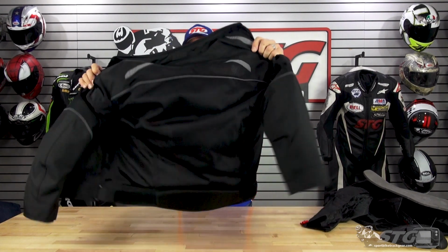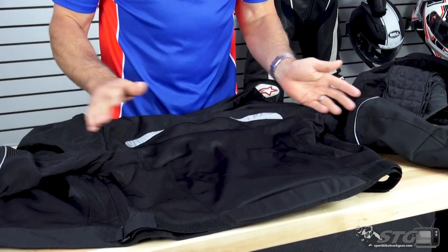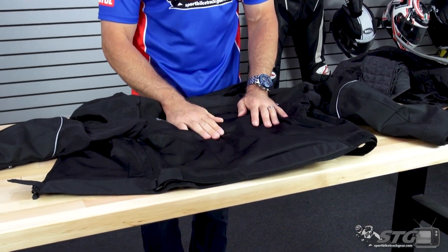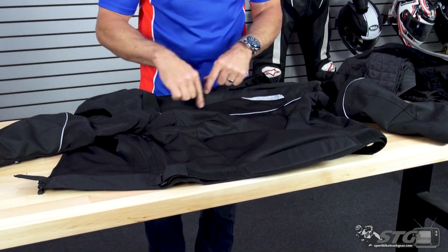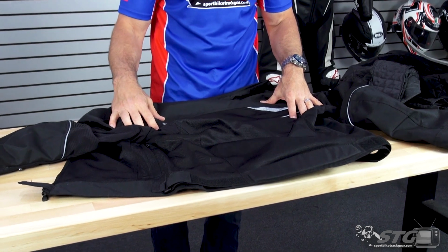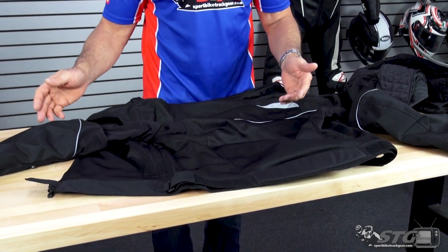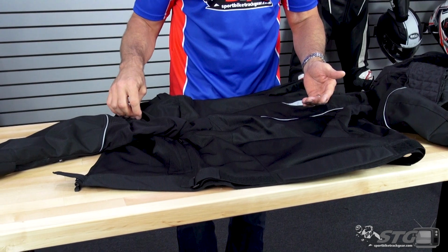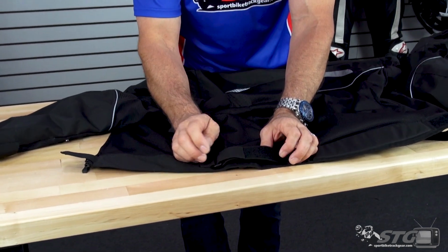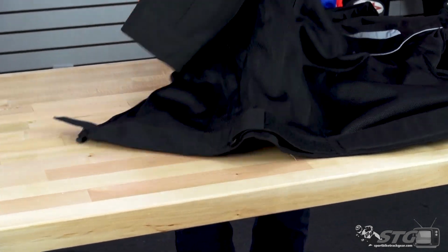Focusing on the shell of the jacket itself. When I look at the two coats, I prefer this style weave to the mesh. It just looks a little higher end to me, okay? Got nice reflectives, quite a bit of reflective here on this jacket, spanning across the shoulders. A little heavier denier fabric is going to be used in the impact zones there on the shoulder as well as the sleeves. Volume adjustment here at the waist is done with textile and Velcro.